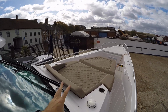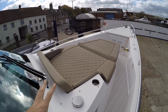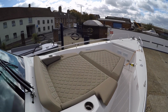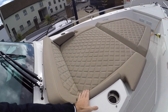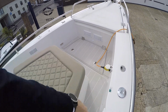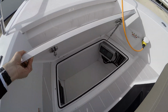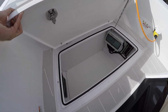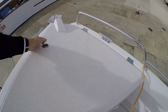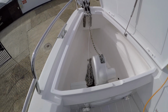Coming up to the front, you can see the colour of the interior fabrics that this has been spec'd into, the champagne colour that they had. So the full size sun pad just here with backrest and arm cushions. As you can see, shore power inlet just here for 230 volt, and another storage locker, and obviously some breakers down here, and that's in addition to the anchor locker, which is a massive space on this boat here.